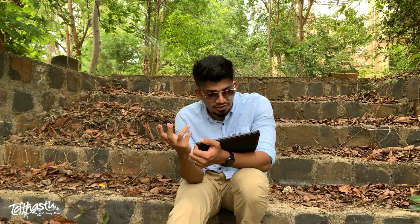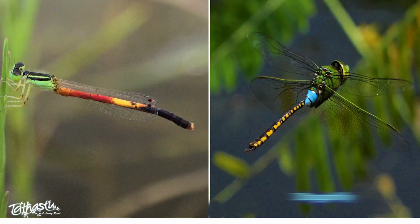Moving ahead to flies, they are very interesting creatures. Let me quickly tell you the difference between them, as you can see two flies on the screen. The dragonflies are thicker and shorter, and while resting, they have their wings open, whereas the damselflies are slender and long, and while resting, they have their wings closed.